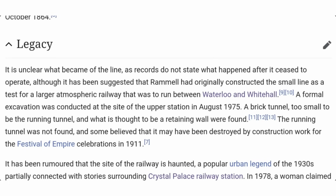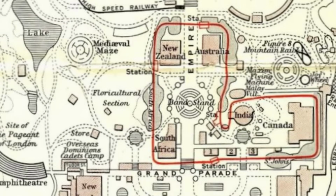So there you go, we've got amnesia. You know, if these things were built less than 200 years ago, why don't we know about it? Why are there no records of it? It's just very strange. And here is a little segment in black.